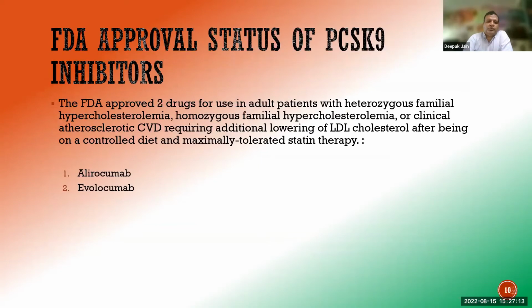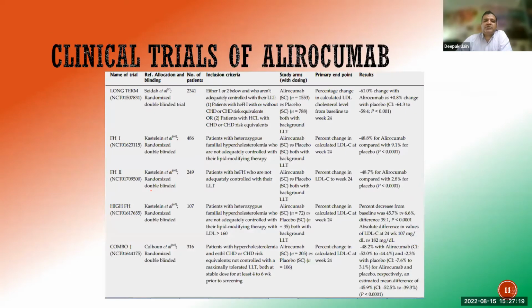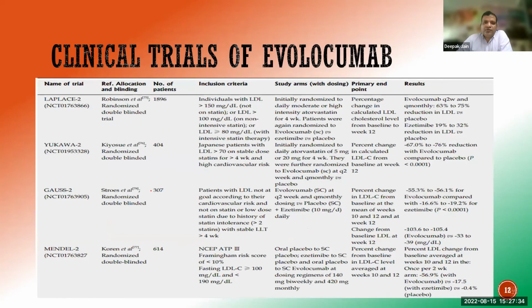Now, FDA has approved these 2 monoclonal antibodies that I mentioned. Multiple clinical trials have shown the benefit of these two monoclonal antibodies with the reduction of LDL from around 40% to around 65% with alirocumab, and almost similar or a little better effect with evolocumab.